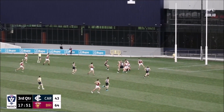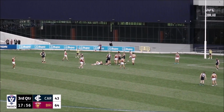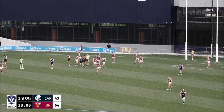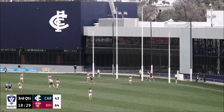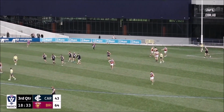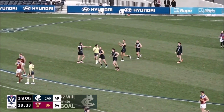Ball up to the top of the square, numbers with Brisbane. Zakostelski wasn't quite impeded, but there is a free kick pointed out though for the Blues. More importantly, could get the margin back to 15 points, which he does. Yells, come on! And he's trying to get those Carlton players to go with him.